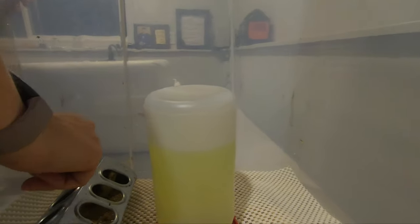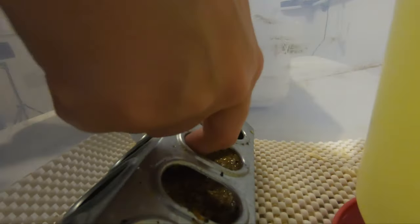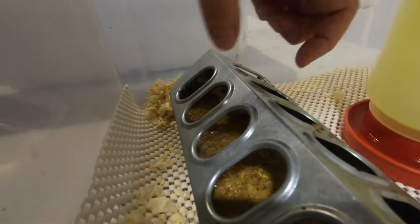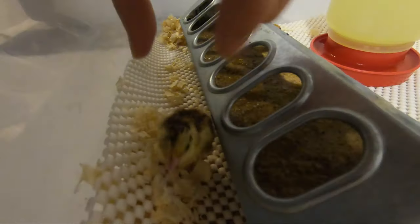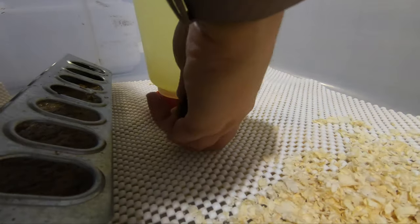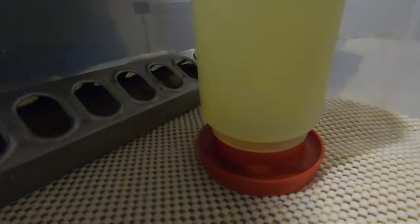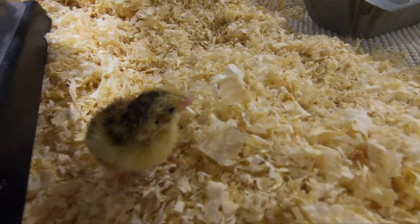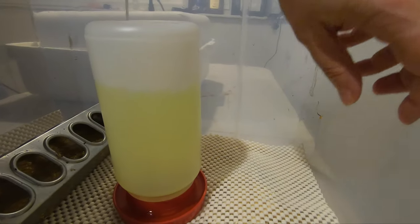In the food. You put her in the food. I didn't mean to, and now she's going to sink in there and get all wet and yucky. There we go. It's a little hopper. Come on. Here's some water. Water.